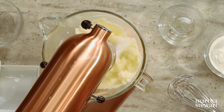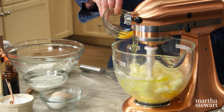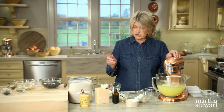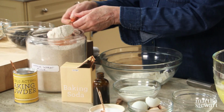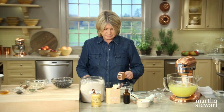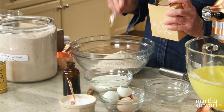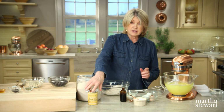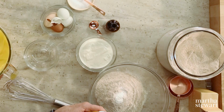Into your butter and sugar mixture, 4 large eggs. And you should add these one at a time. Now get your dry ingredients ready for this. 1½ cups of all-purpose flour and 1½ cups of beautiful whole wheat flour. And we need a little bit of baking soda because we're adding sour cream. If you're adding sour cream or buttermilk to your cakes, always add a little bit of baking soda to your recipe. And we have also 1.5 teaspoons of baking powder.